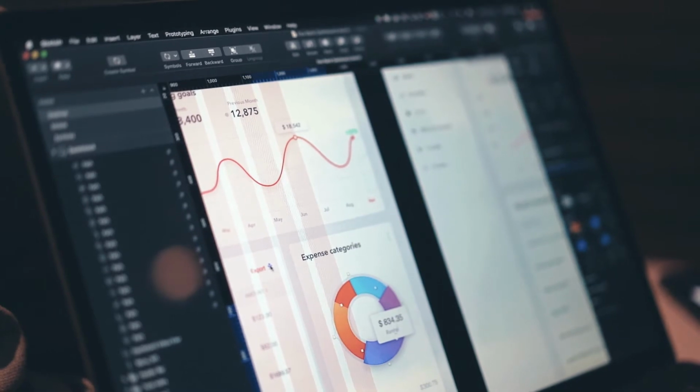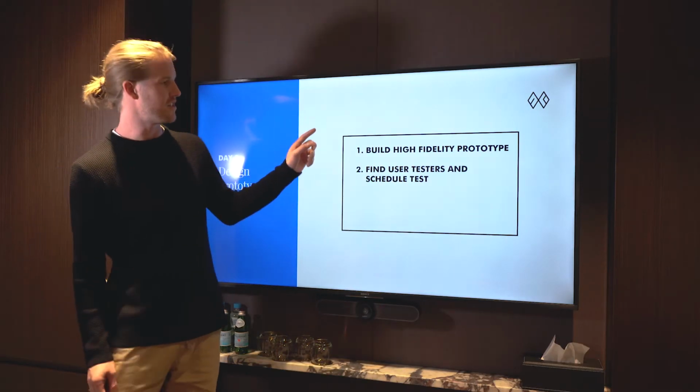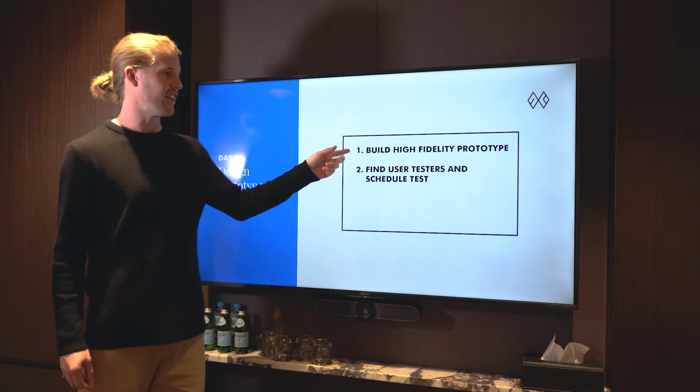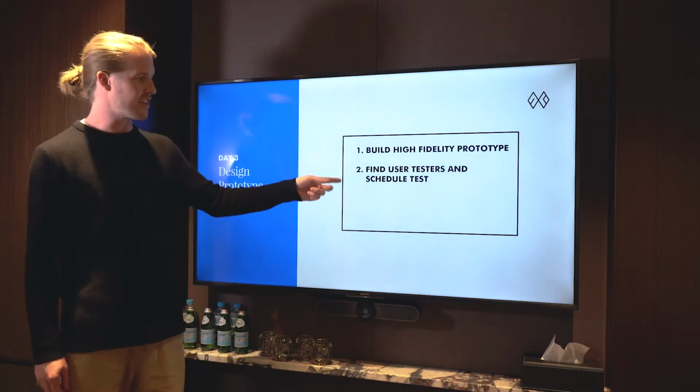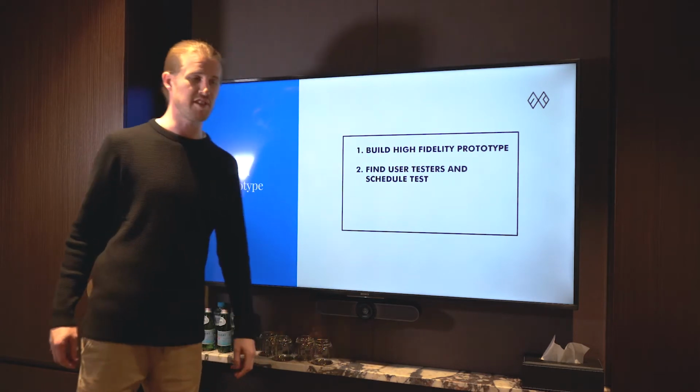On day 3, we're going to spend the whole day designing the prototype. We're going to dedicate 1 or 2 team members to building out the high fidelity prototype, and then the rest of the team will be finding user testers and scheduling tests for the final day.